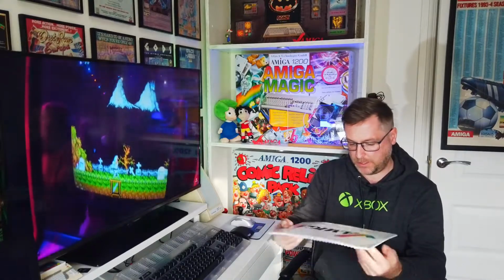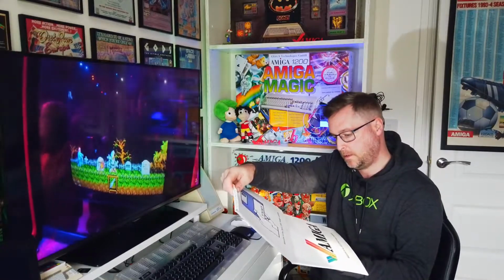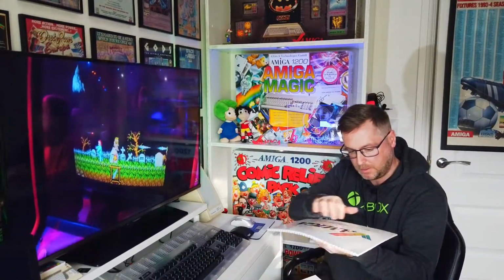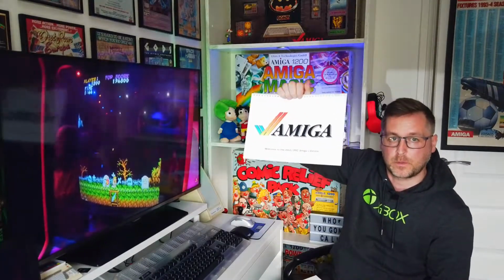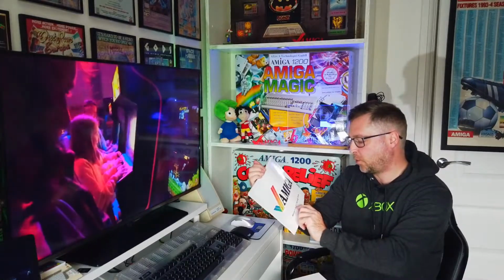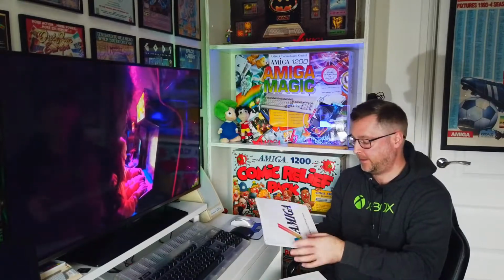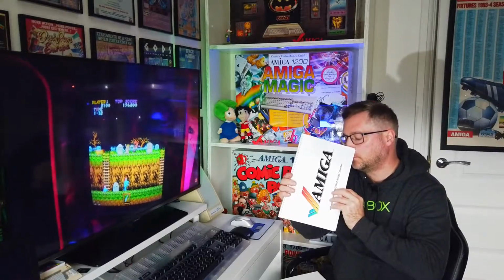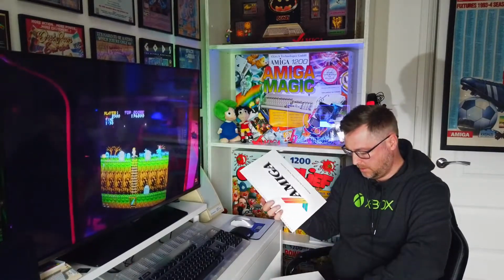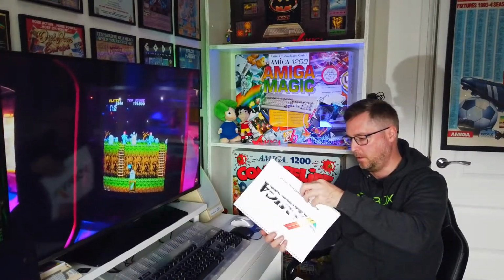Righty-ho. Oh, wowzer. Let's compare the cover. Yeah, that's nice and glossy. So we've got the Commodore Amiga logo. Welcome to the 2022/1992 Amiga calendar. I just love to smell new things. Let me just have a little smell. Oh yeah. Let me just have a little feel of it. Yeah, now already I can tell.